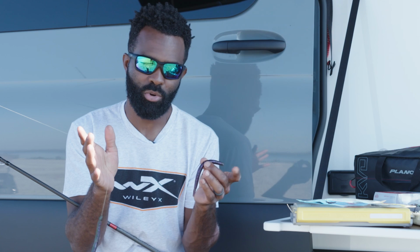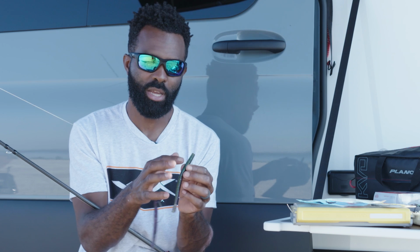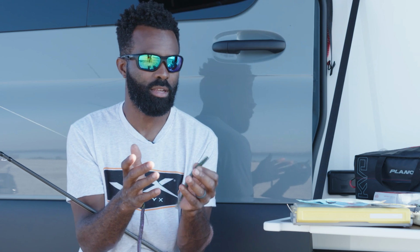My good buddy Rob Jordan is the one that turned me on to this color, because I wouldn't normally throw it. It's basically a watermelon. It's a two-tone bait: watermelon on the bottom, and a darker watermelon on top.